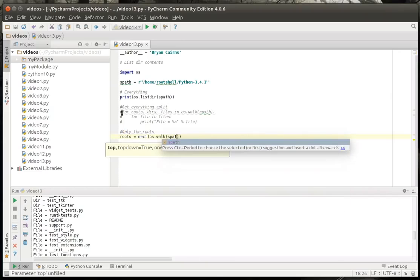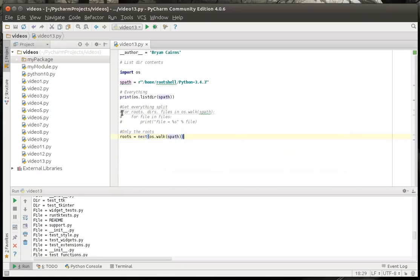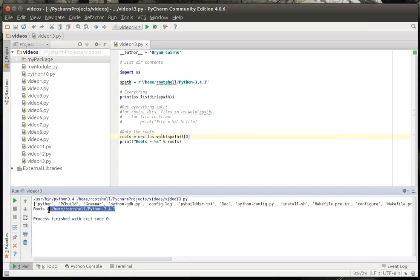And we're going to walk our S path, and we want to get the first list that it's going to spit out there. We're going to print roots equal, and let's just, not sure if that's going to print this out right, but we're going to find out. Run that. Yeah, so there's our roots. Now the root is the root path that we're starting off with here. And through the magic of copy and paste, we're just going to very quickly get only the dirs, and we're going to get the first one.